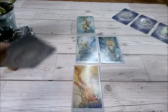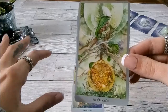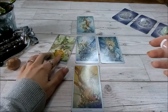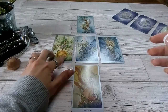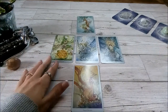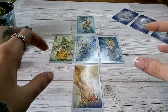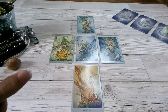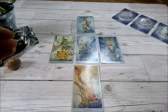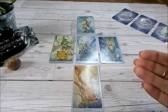Card number 2 is the Ace of Pentacles, and this card represents behavioural patterns. So the same patterns continue in all the relationships that you've been in, and the cycle just goes round and round. And these are the issues that we've just covered pretty much in the first card. So if you're doing the same thing and acting the same way and being over emotional and pouring your heart out a bit too much early on in every single relationship, then the same things are going to keep happening, and the same things have kept happening in the past.